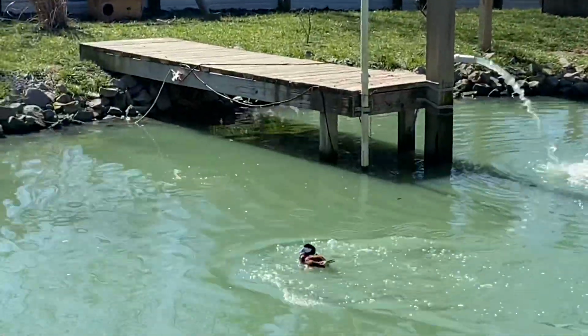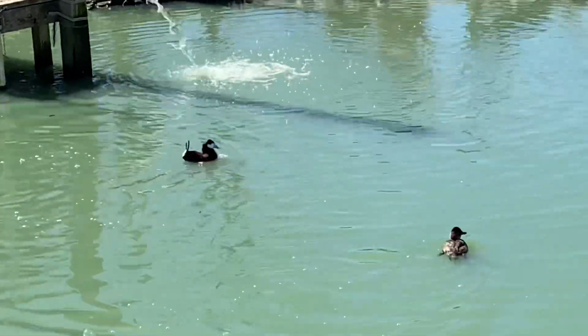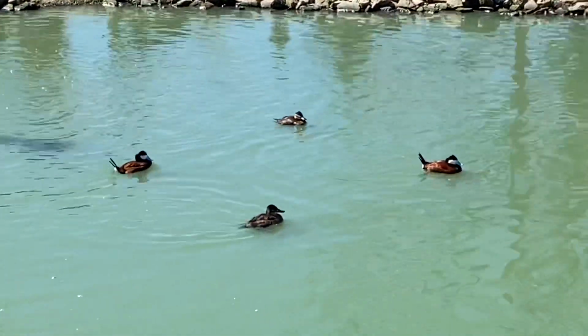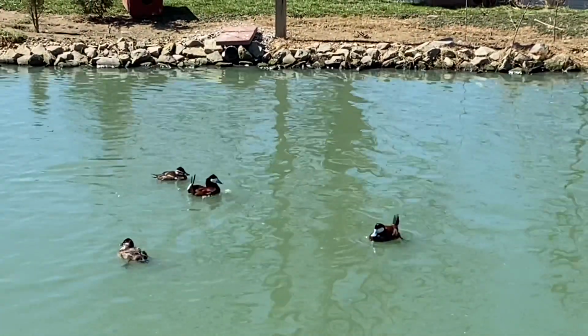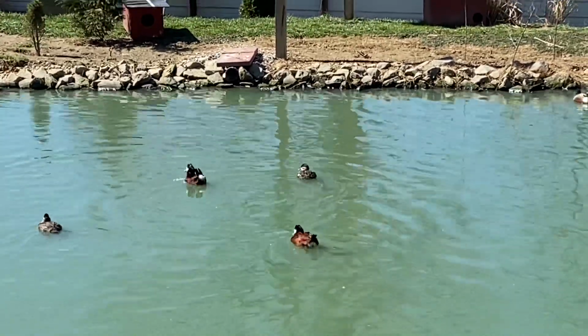Watch him. I missed him. He's chasing that ruddy duck's chasing the hen. Watch him. Man, I wish they'd fight like they did the other morning. That was hilarious.